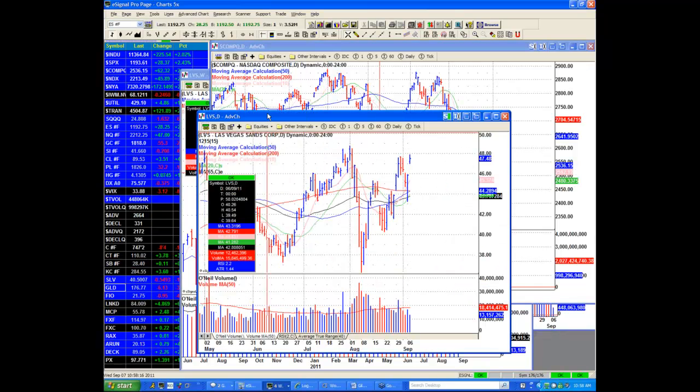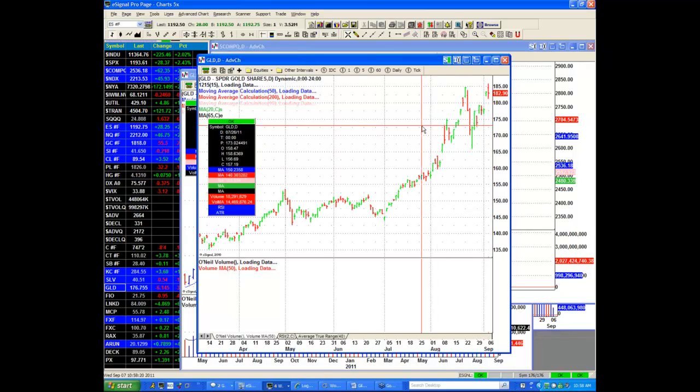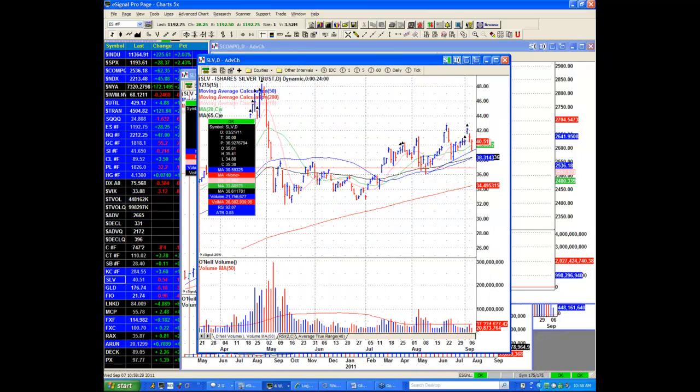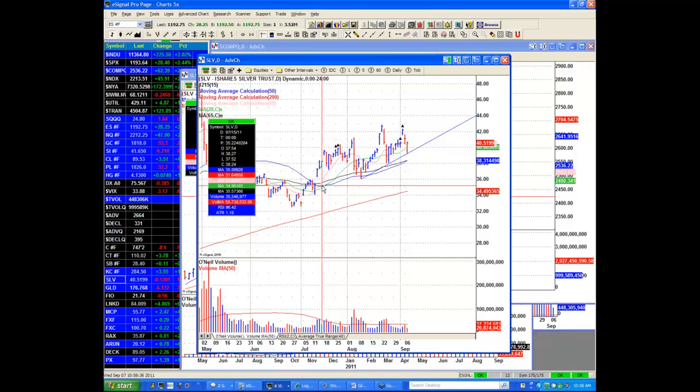And then finally with gold and silver, for those of you who came late, we just think they're okay. They're just in consolidations, and they're probably going to have to take a little time working their way higher. So that's really what we're looking at now. You can see the support on silver here off this trend line. So they look okay. So we're not selling them.